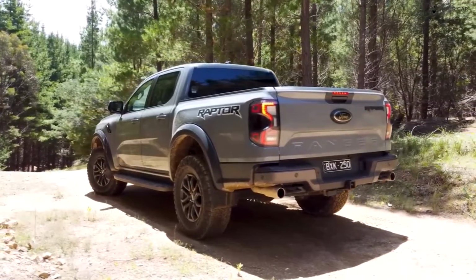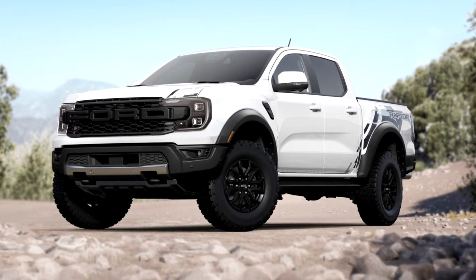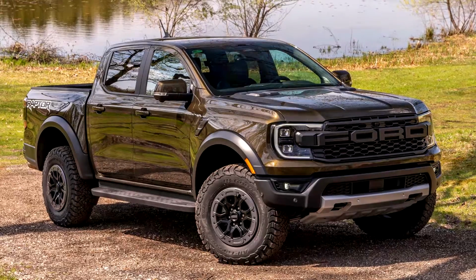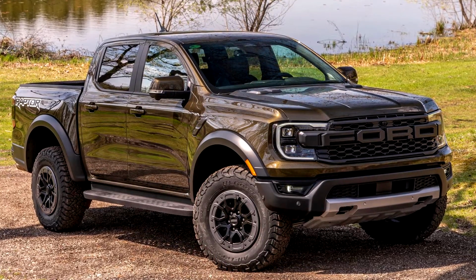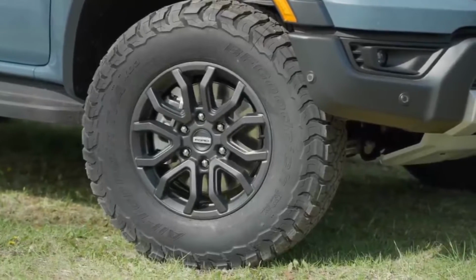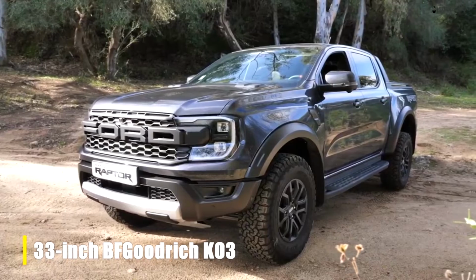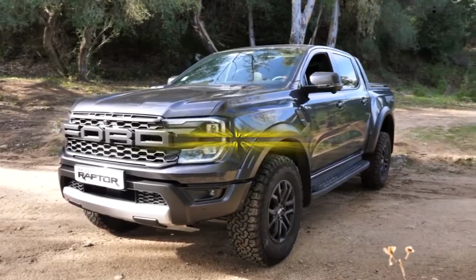Hugging the Raptor's sturdy rear axle, you'll find a full-size spare tire, just as rugged-looking as it is practical. When it comes to suspension and off-roading hardware, the Raptor outmuscles the standard Ranger with its higher stance and greater ground clearance, not to mention the imposing 33-inch BF Goodrich KO3 all-terrain tires that cap off its widened track, enhanced dimensions, and off-road capabilities.